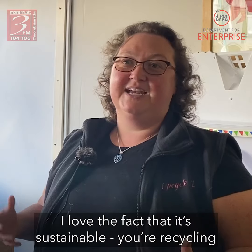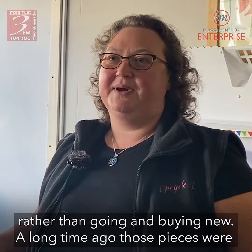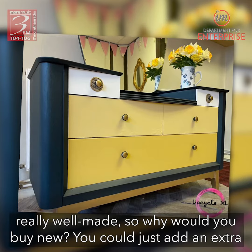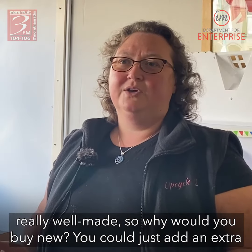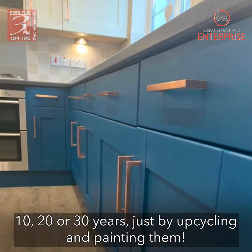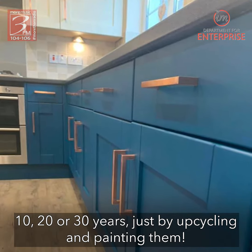I love the fact that it's sustainable, you're recycling rather than going and buying new. A long time ago, those pieces were really well made, so why would you buy new when you could just add an extra 10, 20, 30 years just by upcycling and painting them?